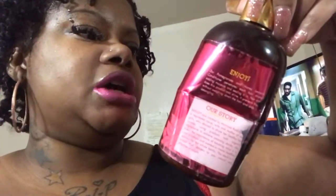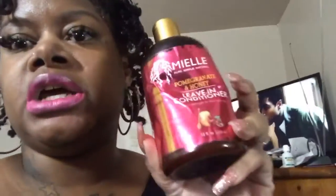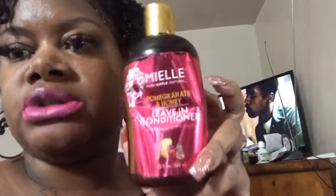My moisturizer I currently have been using is Curly Custard, and the other one that I've been using, actually I have it here so I can show you. The products that I mostly use, some of them are by Mielle, pomegranate and honey. This is for natural hair, and it's a leave-in conditioner. So I use the LCO method, liquid first. I use the L as in my leave-in conditioner, or I use a spray bottle.